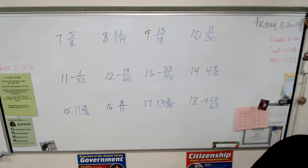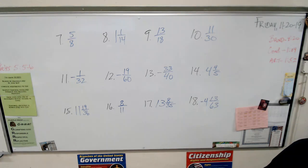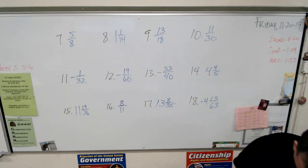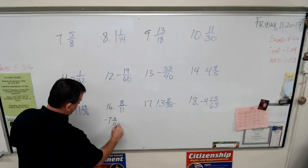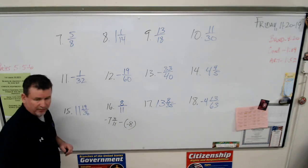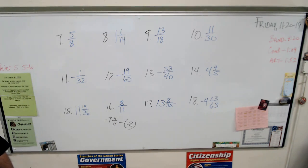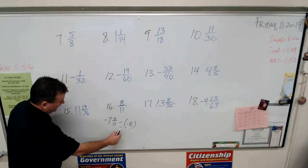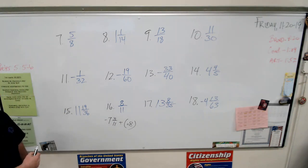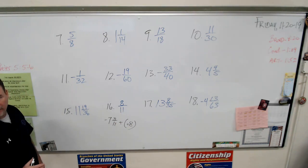Okay, so 16 is the only one that you got all the way to there. You missed one and you don't know why. Good job. Negative 7 3/11 minus negative 8. Do I subtract or do I add the opposite? I don't subtract, I add the opposite. So this turns into adding 8 and negative 7 3/11.